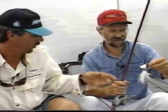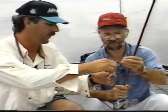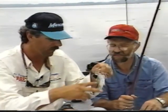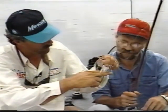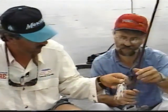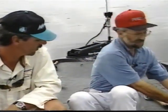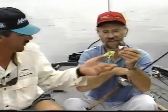Another thing too, on the short strikes, if you're getting a lot of short strikes, two things you can do: add a trailer hook, number one. Number two, take a pair of scissors and just cut your skirt off right there at the shank of the hook. Yeah, because a couple of them on my bait today blew up on the back. See how long the skirt is on yours? It's real long. Heck, it's going an inch past your hook. I mean, it's real long compared.